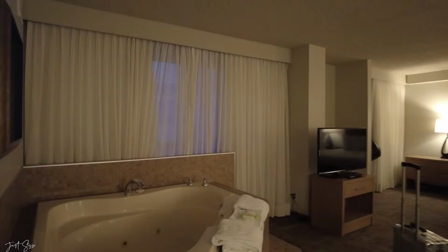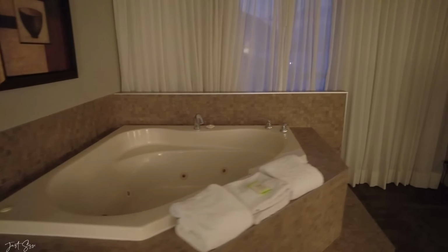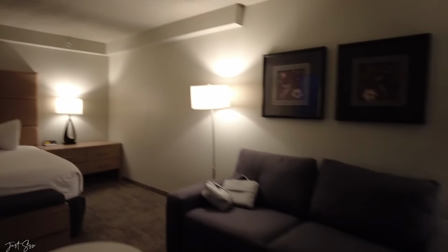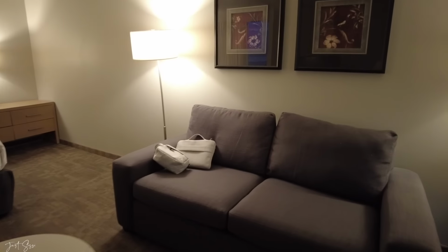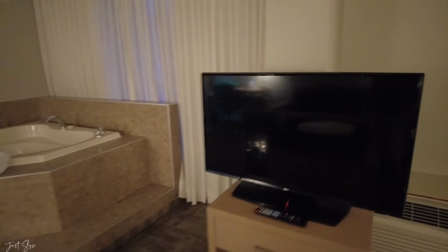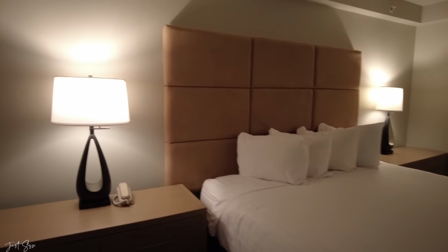Oh, Emma has to use the washroom. Okay, go ahead. So we have the jacuzzi, and then the bed, the sofa, which turns into a double sofa bed. And I guess this is just room service. And then a TV, aircon, some table. Let me see how good the view is.